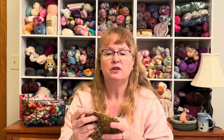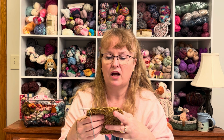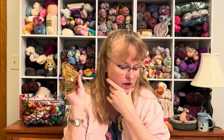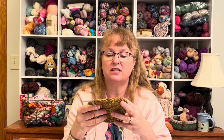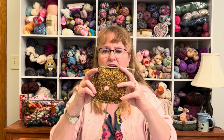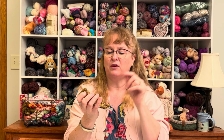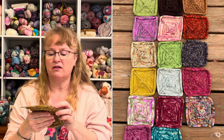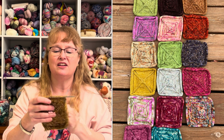inspired, but I really liked how the colors looked, and so I thought, well, that would be fun to work on. So of the 24 minis, I believe this is square number 17, 18, maybe 18. So I think it's 18. So I have 17 squares completed already, and if I remember, I will insert a picture in here. They're not blocked or anything, but you can get an idea of what they look like.